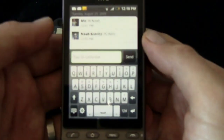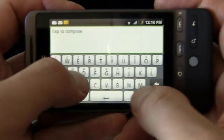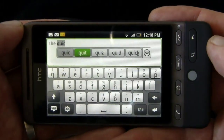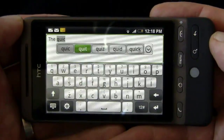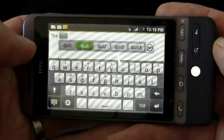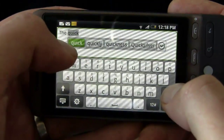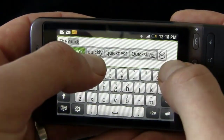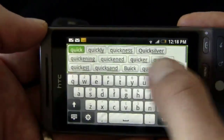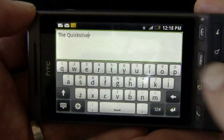So here, I'll go to the messaging client, and I'll turn it widescreen, and I'll go to type something in. As I'm typing, I get the HTC autocomplete system, which is kind of a variation on the stock Android system. And I think it's terrific, because as you're typing, you get autocomplete suggestions. The green one is the one that it thinks is the best match, but then it shows you the other ones as well. It's very easy to choose. You can ignore it. You can choose what's in there. You can go and see the whole thing, all of them at once. You can use the trackball to scroll through them. A lot of different options.